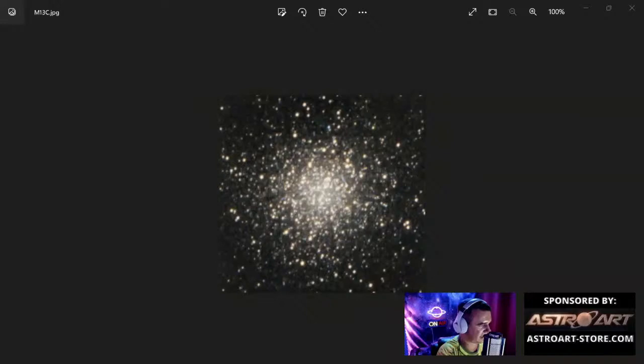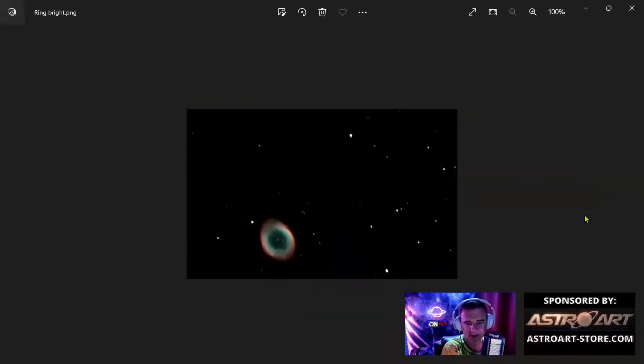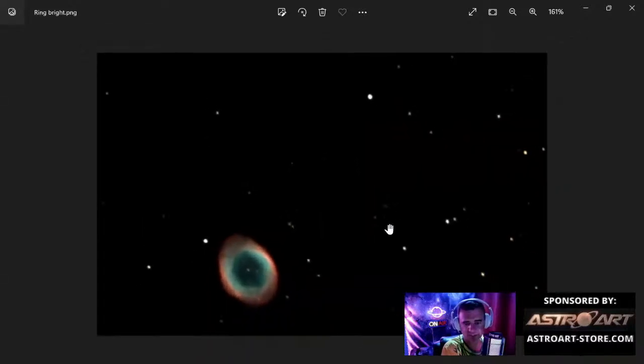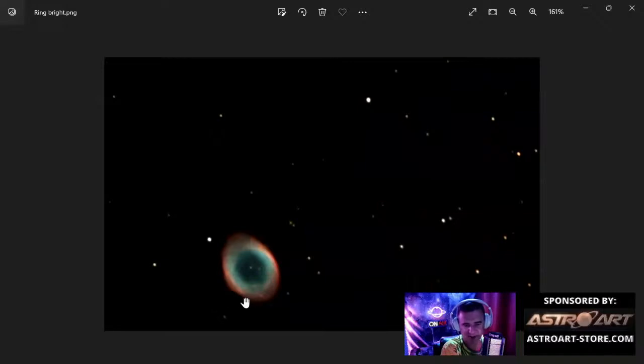You see another thing that a large sensor... M13, yes, it's the Hercules cluster, a beautiful cluster, probably one of the most beautiful ones. And the Ring Nebula, also with the 8-inch. You see, when the tracking is decent, you can get the inner star of the nebula, the dying star, roundish.